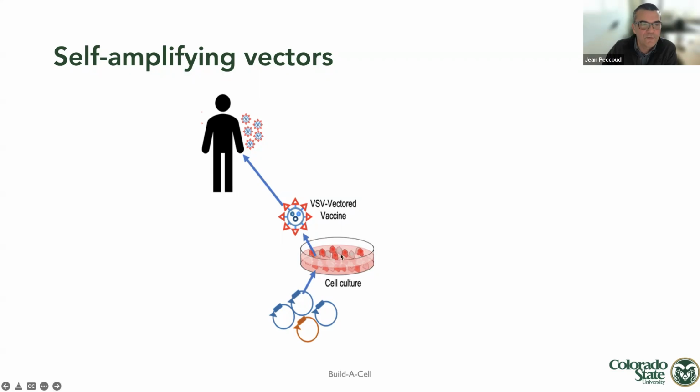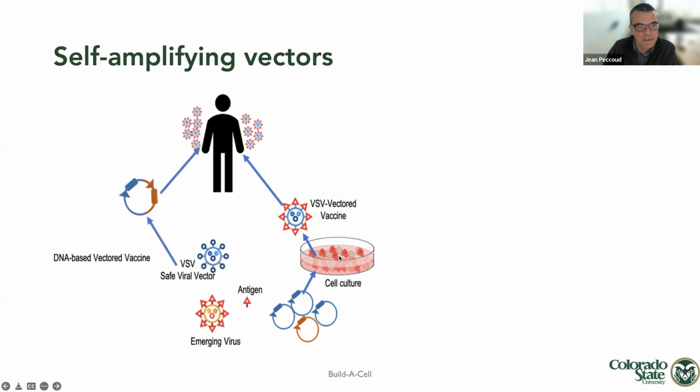The fact that you have to grow the virus in cell culture and purify them, that's a big part of the bottleneck. So we said, well, what if we could design a DNA molecule that if we inject the DNA molecule into the patient, then the patient starts making the virus. It's much easier to make DNA than to make viruses.